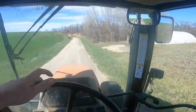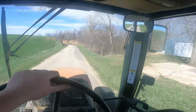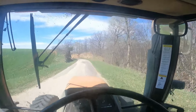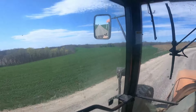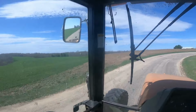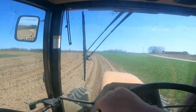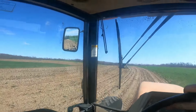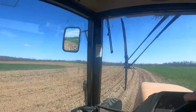Sheesh, look at that alfalfa. That's gonna be some good first crop right there. We definitely need it. Made it to the farm, but I gotta go all the way back there. We got one field back there. I think that'd be it. I'm not too sure. I think that's the only one that I know of. Yeah, I think so, at least.